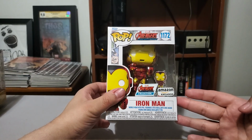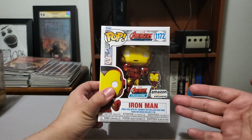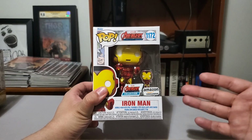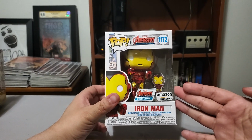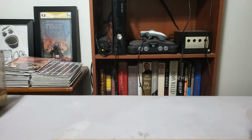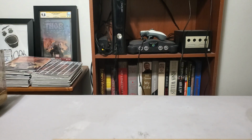And the shading's not too overbearing. Kind of like how on some of the Justice League ones, the shading was in weird places. Like how almost an entire half of Flash's mask looks like it's shaded too dark, which is why I didn't get that one. But it looks like it's the right amount of shading for Iron Man here, so I'm cool with it. I don't know what I'm going to do with the pin, but I'll definitely display the Funko. Nice to finally have a good classic Iron Man.